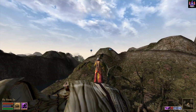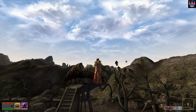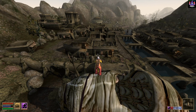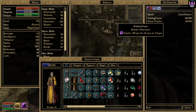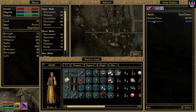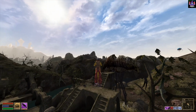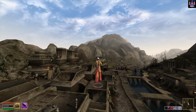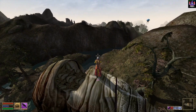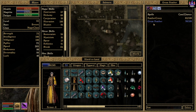And will I move faster? I don't know. Yeah, definitely feels I'm flying faster. You do move faster if you're carrying less stuff, you know. But let's cast it once more. Great feather. Oh yeah, it's still active, both active. Yeah, slightly faster. Let's see, once it goes away. No, not much. Whatever. So the point is, you can reduce your carrying capacity in sticky situations when you're carrying a lot. And I guess it's a useful spell.